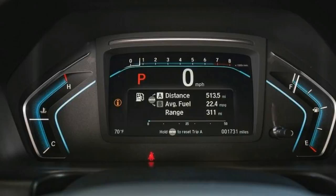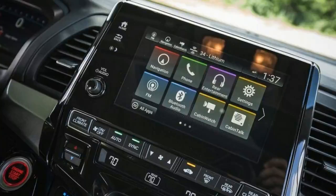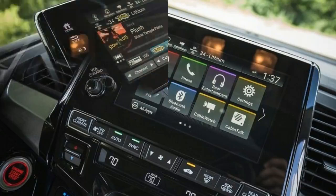It balances composed cruising with competent cornering, which isn't reflected in the unimpressive 0.75-gram skid pad result. But it changes direction nimbly and drives like a much smaller vehicle. Steering effort is light, but the electrically assisted system is accurate and direct.